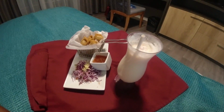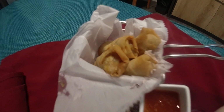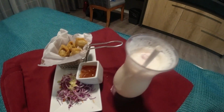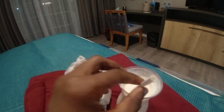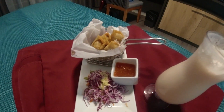So here is my dinner for tonight. I ordered some vegetarian spring rolls here. They gave me a nice little sauce with some salad and a virgin piña colada. Just because I'm going to have a pretty long day tomorrow, so I wanted to make sure that I wake up early and in shape. So I'm ready to dig in.